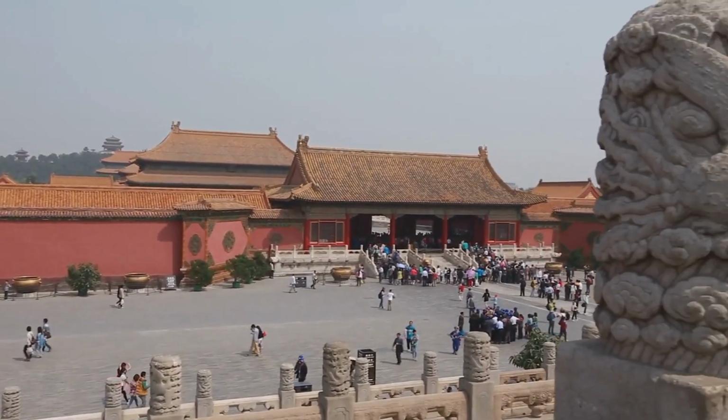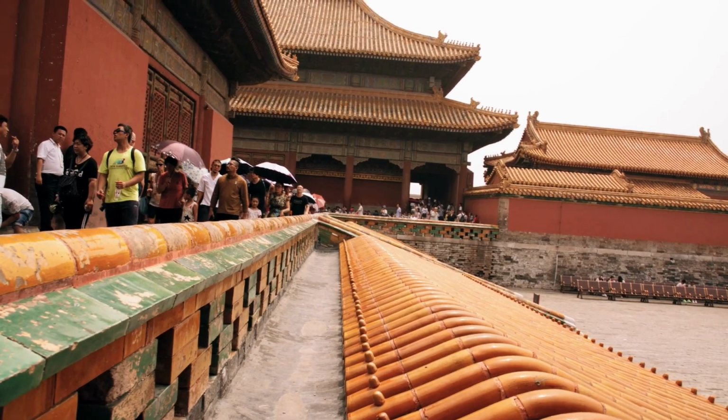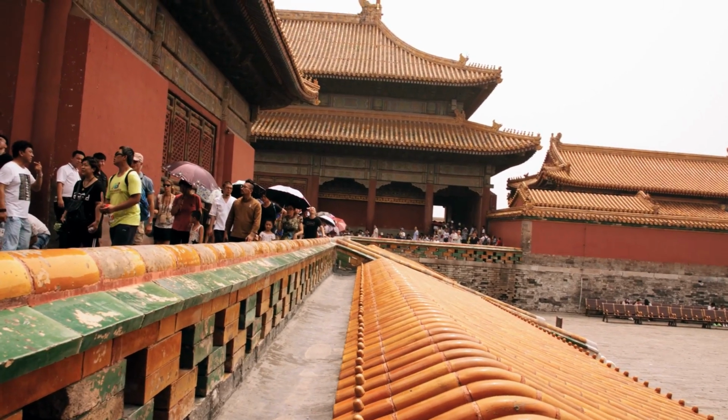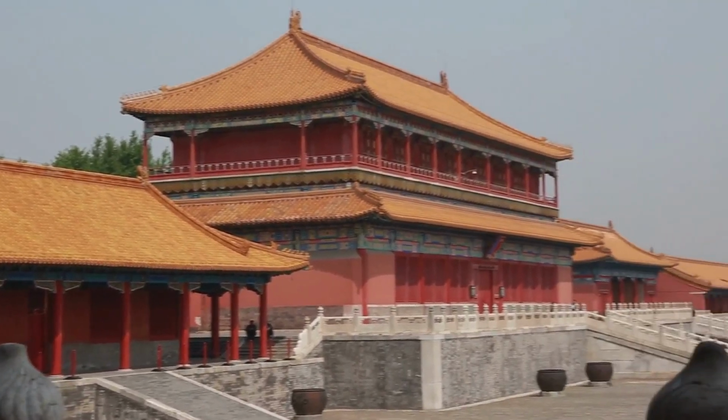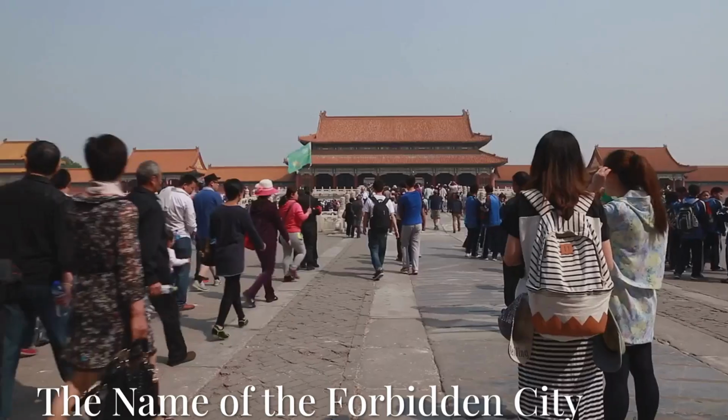Fakes! The Palace Museum also deliberately exhibits some fakes. These forgeries are very similar to the originals and are no less valuable. The emperor's routine in the Forbidden City was very regular. They usually got up at 4 a.m. and went to bed at 8 p.m.